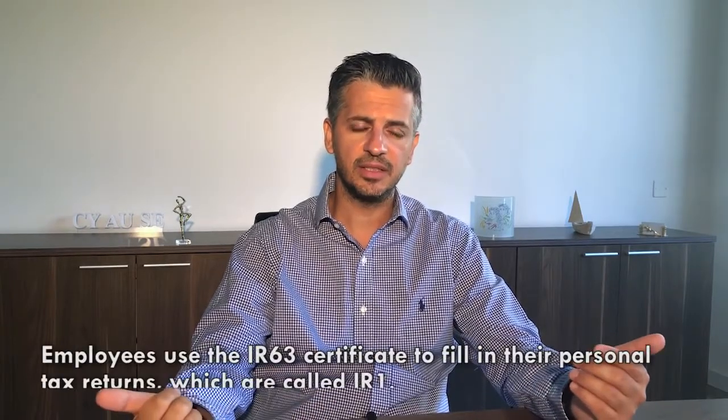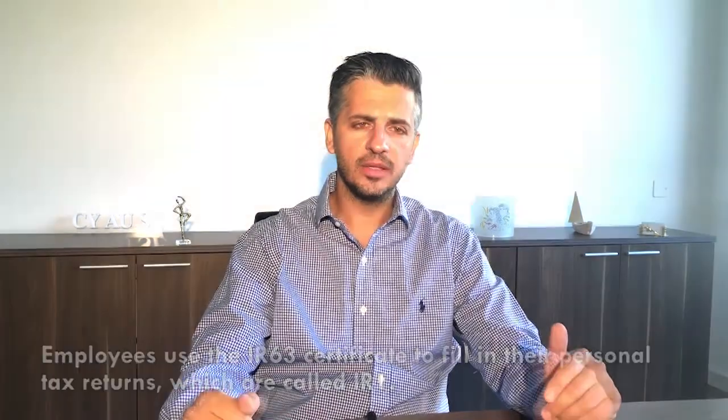Now, this IR63 certificate is a very useful and very important certificate, because this is the certificate used by all employees in order to fill in their personal tax returns, which are called IR1s. So this is it. This is the simple guide to the Cyprus payroll process.